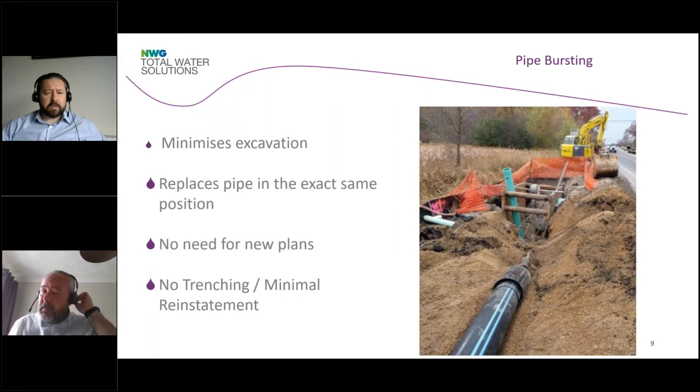Absolutely, Andy. This type of works is used to go under motorways, heavy main roads, sites that really can't shut the roads down, like a distribution centre or something like that. So in that case you put in place pipe bursting or slip lining, so that you don't have to do all the excavation. You can keep traffic flowing. You can just pull it straight through the old main, and that's it. Job done. Yeah.